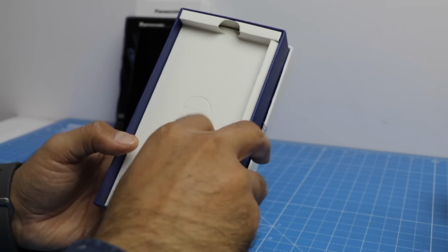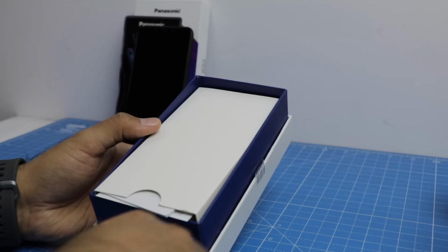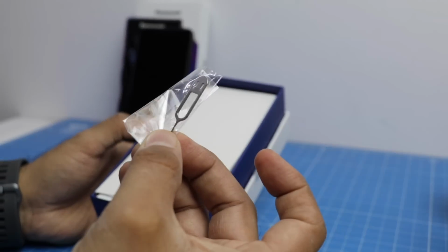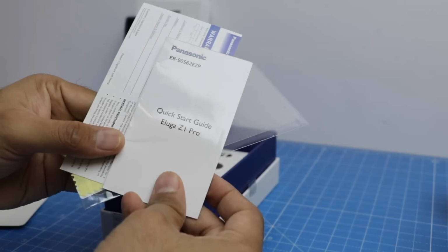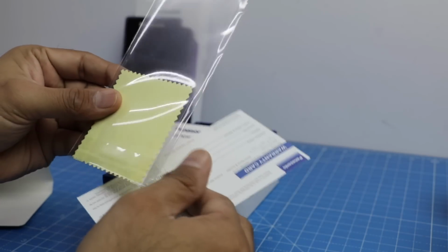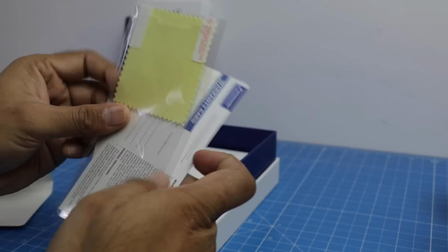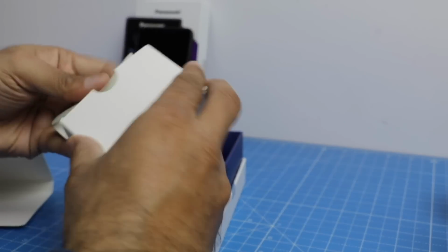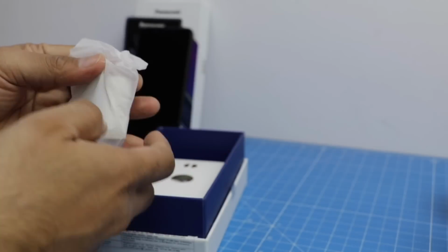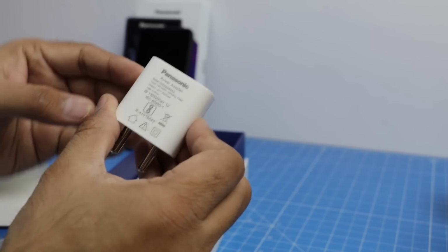So here you have some IMEI stickers. Removing this layer, we get a SIM removal tool. Then we have some documentation. This is a quick start guide, warranty information card, and there's also a screen protector in the box. Since it comes with a notch display, it comes with a special screen protector which is included. Going further, we get a power brick. This one is 10 watt, 5 volt and 2 ampere.